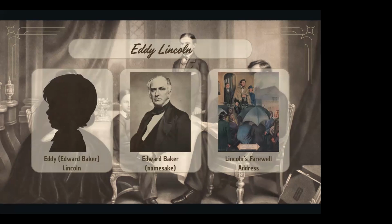Eddie, or Edward Baker Lincoln, was the Lincolns' second son, named after his father's friend Edward Dickinson Baker, seen here in the middle. He was born on March 10, 1846. The boy was described as being of the longer order, or tall for his age. He physically resembled his father and also shared his father's love for animals.